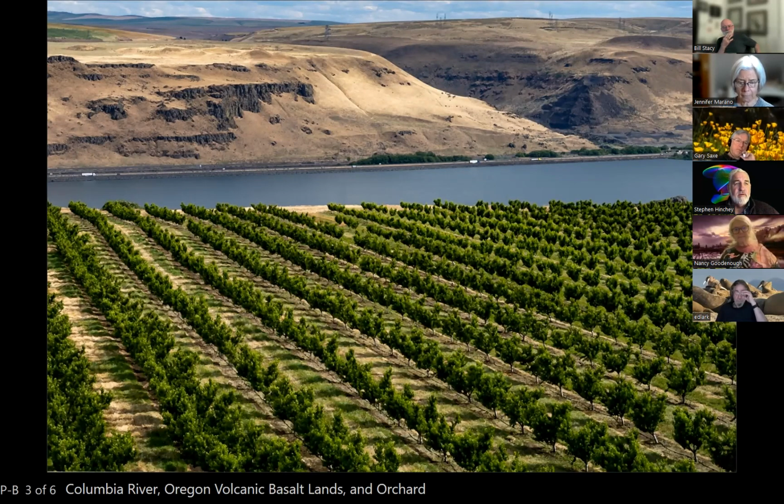Columbia River, Oregon, volcanic basalt lands, and orchard. You know, what struck me about this was, even though this is an orchard with the trees in such straight rows, it feels very artificial. And the edge of the river across the way also feels very artificial. It's only until you get to the other side of the river that you really start to feel the haphazardness of nature. So I was intrigued by the contrast between the two, with this strong dividing line of the river between the two. I'm glad that the orchards are coming off at an angle. I think that's much more intriguing, much more interesting than if you had shot them straight on. So I think that was a really good choice of yours to do that. Thank you.